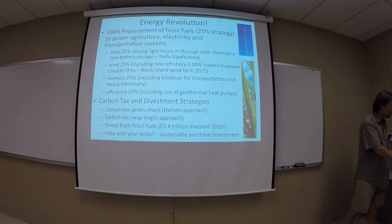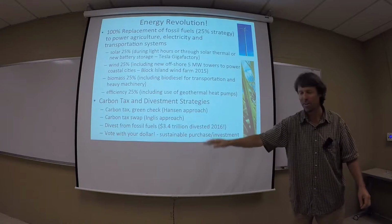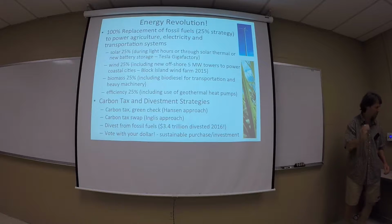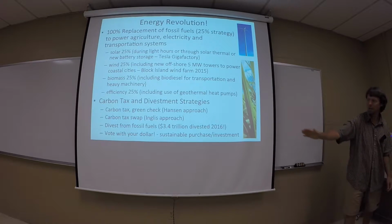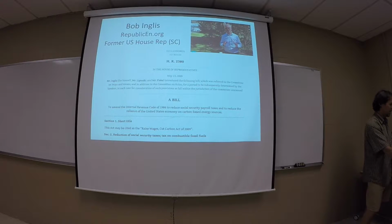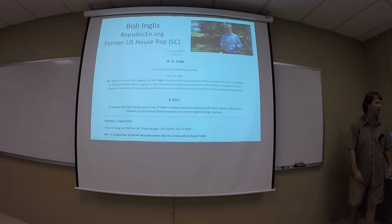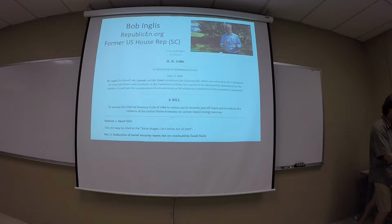And then finally, divestment from fossil fuels, and then Kelly states, vote with your dollar, which I think is probably one of the best things that you can do. Do sustainable purchases, investment. All of this is changing. We've already seen a $3.4 trillion divestment just up till 2016. And this is Bob Inglis now in his new Republican.org, and he's basically trying to convince people that this is a very big deal, particularly on the more conservative side.